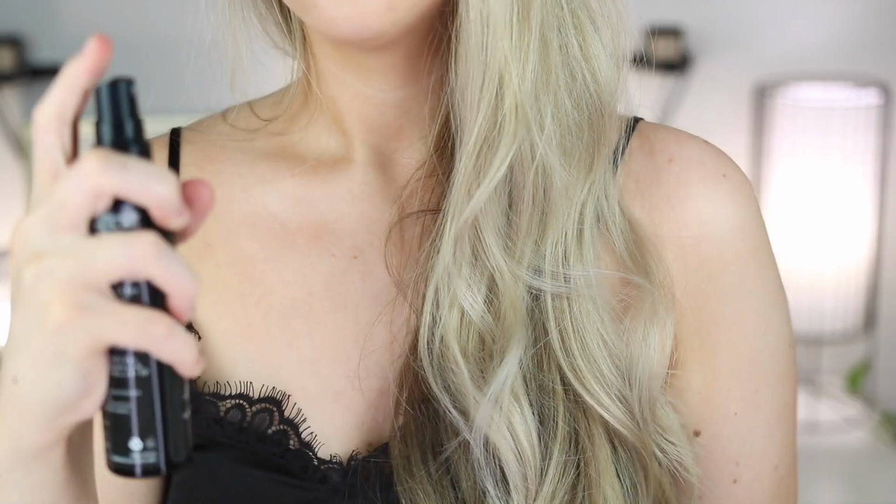Now they do also have the dewy version of this, but for the summer and for my skin type, the oil control one I've been really enjoying. I feel like this actually reduces my oiliness by the end of the day, which is really surprising for a setting mist that has temperature control technology.